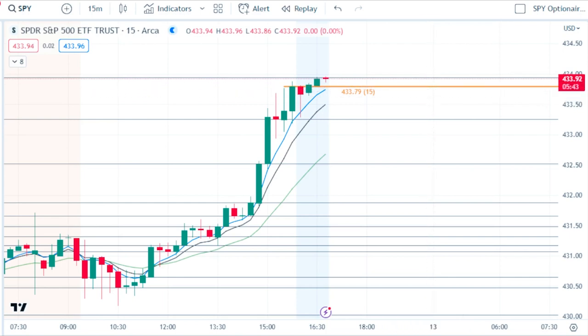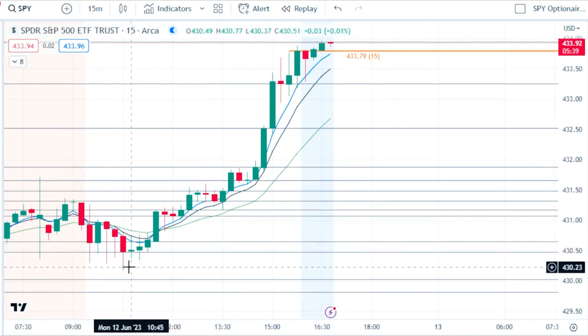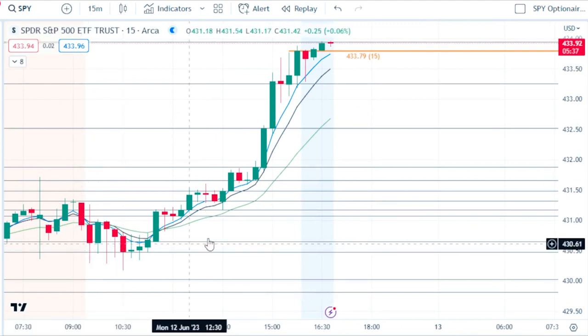So for instance, this morning we had this weakness right here from basically open till about 10:30. Now, if you were to watch Vold at that time, Vold actually looked very strong. So Vold was pushing up despite SPY looking weak. So that's a first oddity.